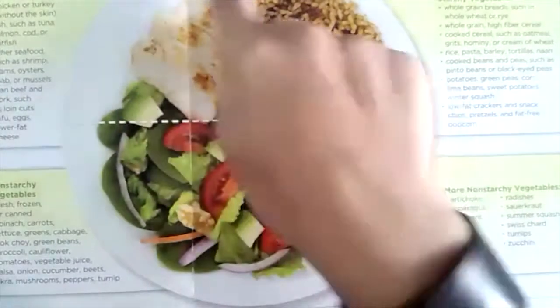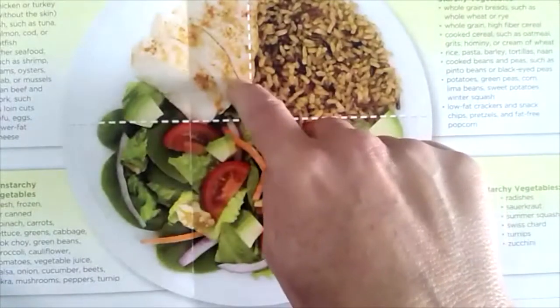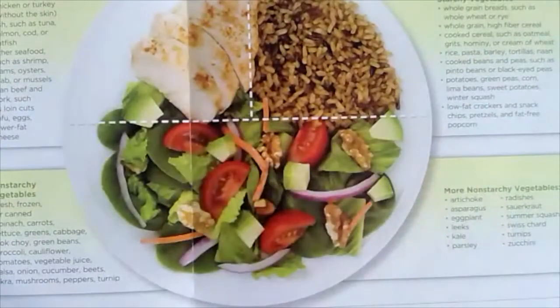And then the other fourth of the plate should be some kind of lean protein. So chicken or turkey, fish, other seafood like shrimp or crab, could be cuts of lean beef or pork, or it could be some of your non-meat sources of protein like tofu or eggs, and some lower fat cheeses.